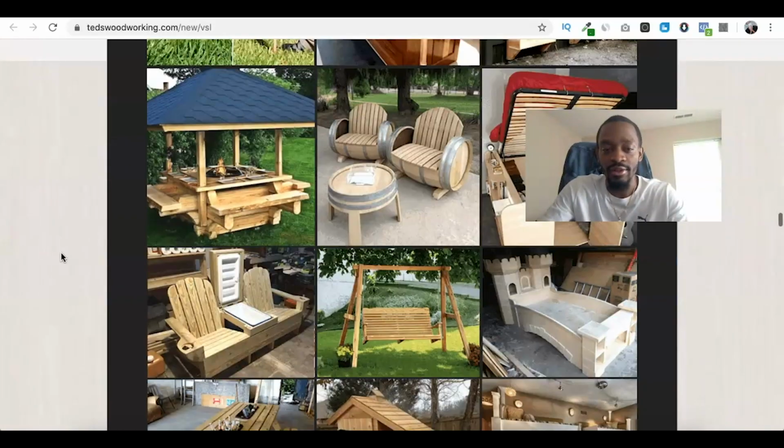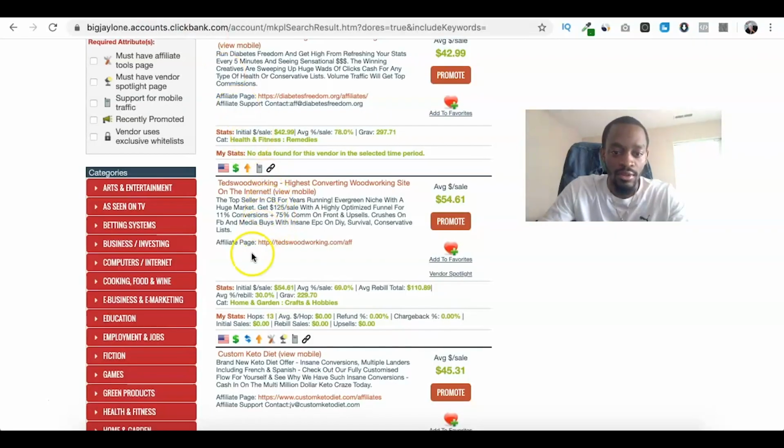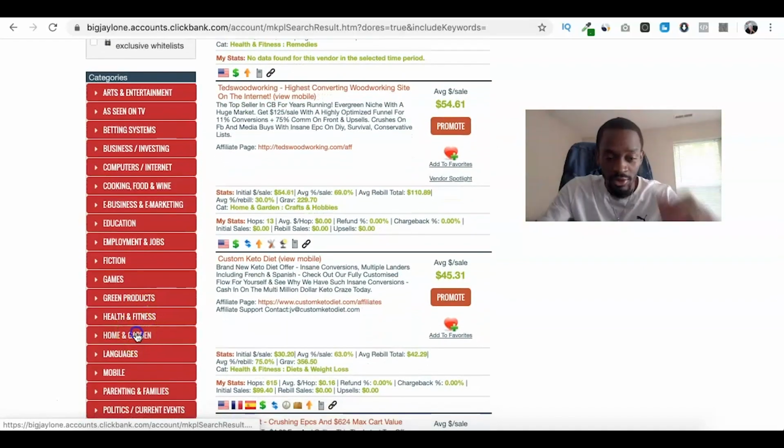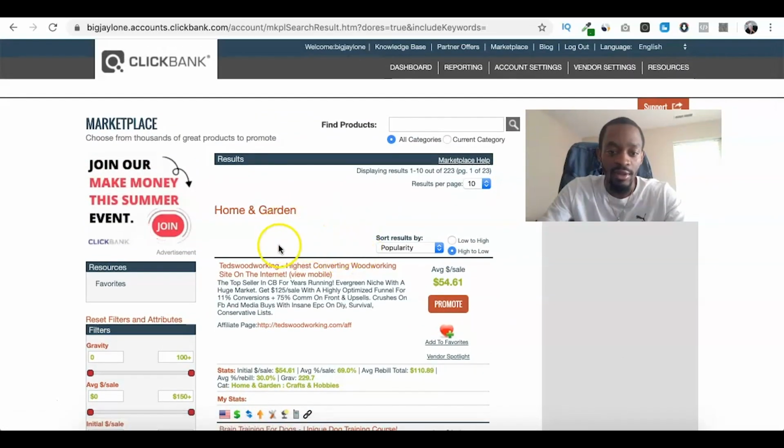Same old Ted's Woodworking. So this offer pays out, what is it? $54.61 initial sale. Got a rebill of 110. Gravity of 229. So, I think it might be the most popular offer inside the home and garden niche. As you can see right here, it's the number one offer inside, top seller in ClickBank for years running. Evergreen niche with a huge market, yada yada yada.